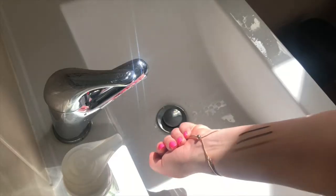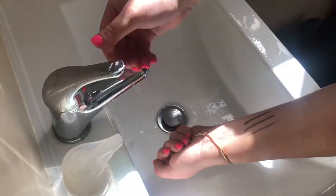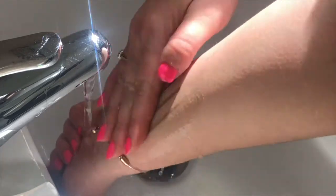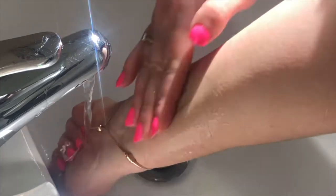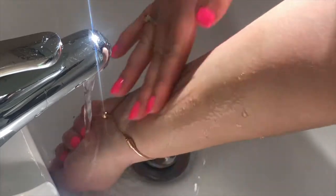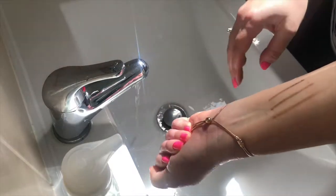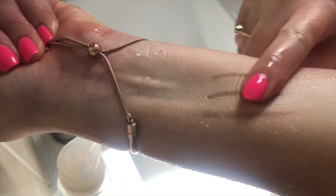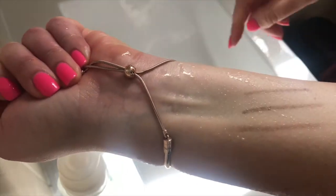Now I'm gonna take you to the bathroom with me so we can see how we can clean these off my arm. Hopefully in this terrible lighting, you can see my arm. I've got some warm water running here, so I'm just gonna see if I can rub this off. So it does say it's water resistant, not waterproof. I mean, it's definitely beginning to fade, but it's not just coming off with ease. I'm really rubbing that, which obviously you wouldn't do to your eyes. If you do, I think you'd have some real issues.